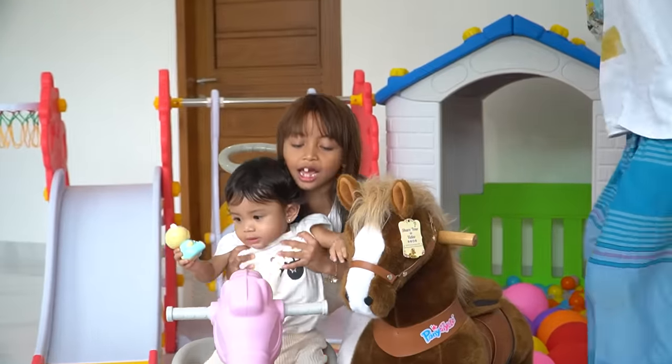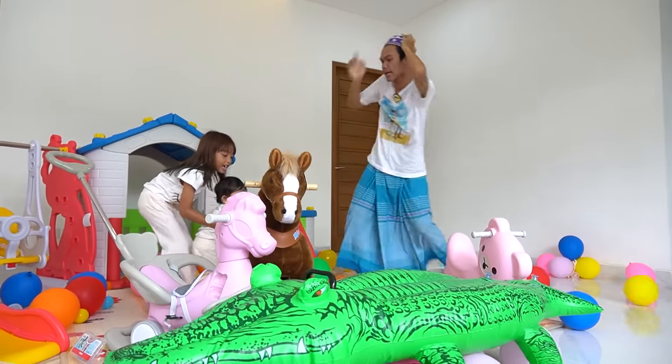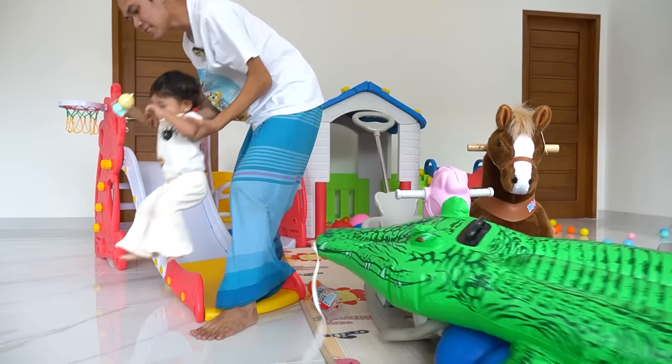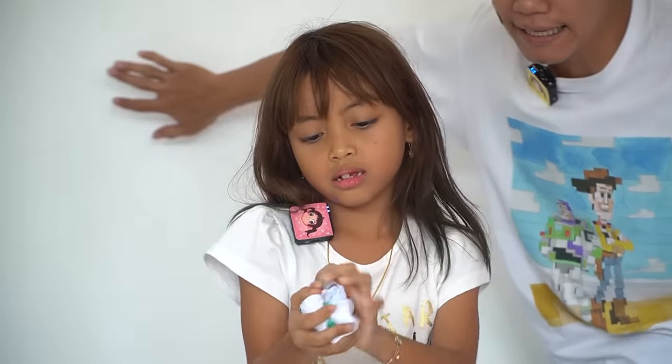Run, there's a crocodile. Run. Crocodile, a land crocodile. Lexi, let's run away. Let's go that way. Oh my god, run. Go there, Leika, watch out. Where's the paper? Why did you crumple it?